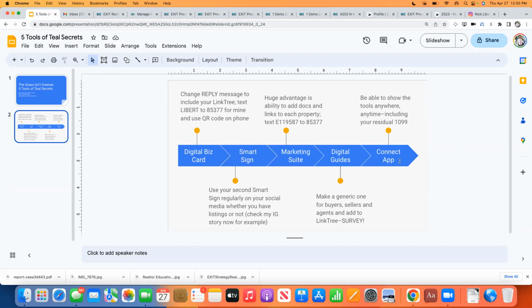So if you are driving down the street and you're like, oh, I want to post about my open house on Saturday, but I can't remember the text code, it's right there in the EXIT Realty Connect app.